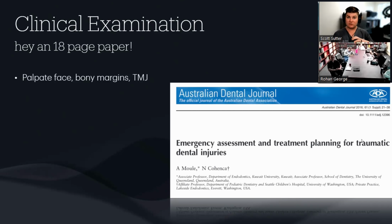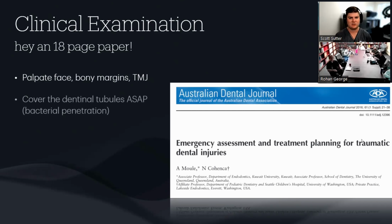Now, once you see the patient, you want to make sure there's been no bone fractures. So you want to palpate all along the face, along the margins, and especially the TMJ, depending on the type of injury. I'm going to go pretty in depth on the different types of injuries that the patient can have and what you need to be concerned about.